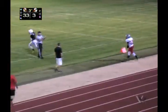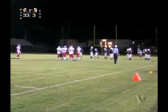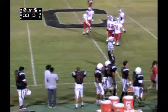See, that's what you do. After you throw your first flag and then there's another penalty, you throw your hat. So that guy's really into the action. He threw his flag. He threw his hat. He's got to run way back down here to the other side of the field to get his flag.